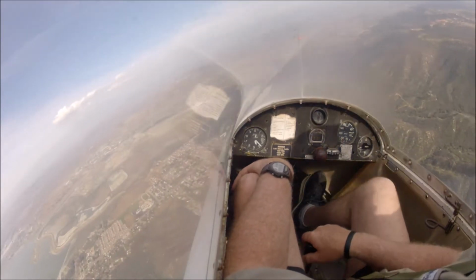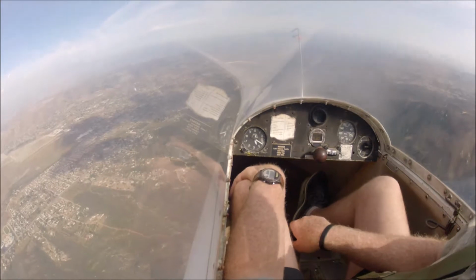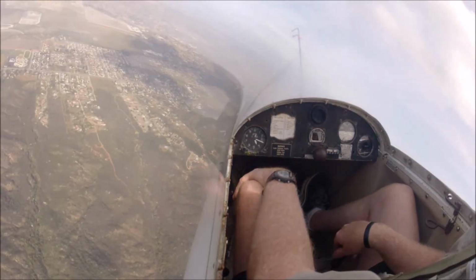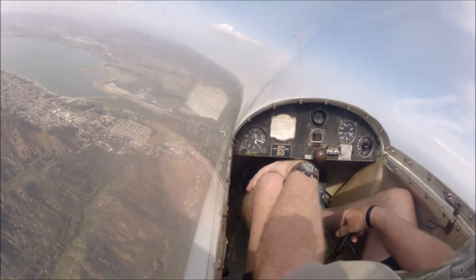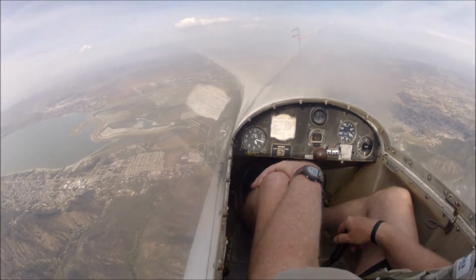So there's one clear to the right. And it's clear to the left. Okay. So you say slow flying, huh? Minimum controllable airspeed. Okay.